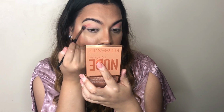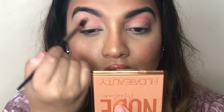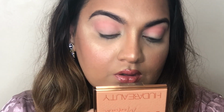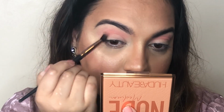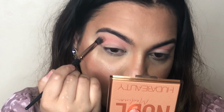It's a really pretty shade though. It's like a muted Barbie pink. And I do both eyes at the same time just so I don't forget what I do, because I'm basically making it up as I go along. I'm just swishing that around. It does build up, which is a good thing, and it's blending out really nicely. I'm having to pick up quite a bit. Blend, blend, blend. I feel like the pigmentation is stronger on this eye than it is on this eye.